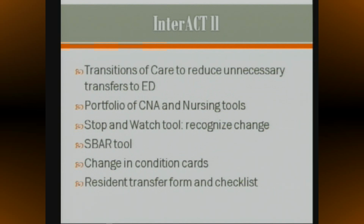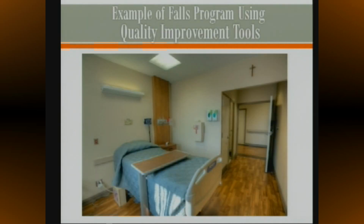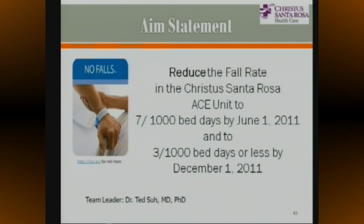I'm going to talk about Interact 2 in the next talk, but I wanted to show you this, one of our beds in the unit. I wanted to just show you a brief sample of Dr. Ted Suh's project on fall reduction. His aim was to reduce the fall rate in our unit from 7 falls per 1,000 bed days to 3 falls per 1,000 bed days.